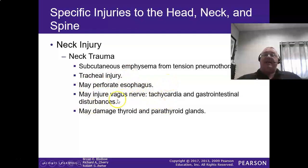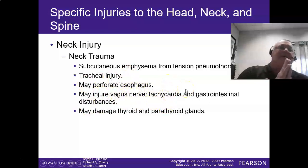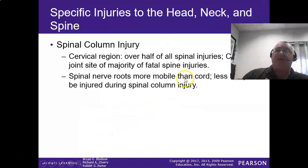Remember that you can damage the vagus nerve or the esophagus in the neck as well. Okay, your thyroid and your parathyroids are up in that area as well. Cause damage there, and they have to do with metabolism, and that could be a long-term problem for the patient.